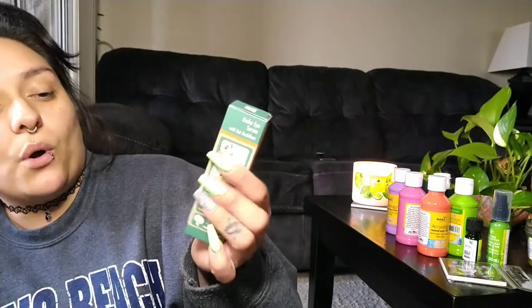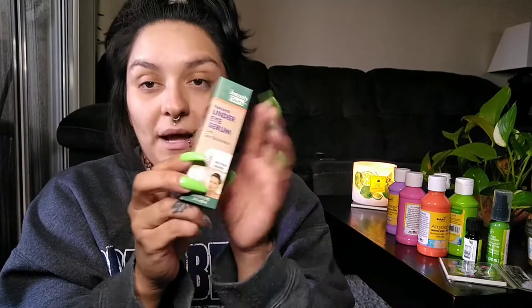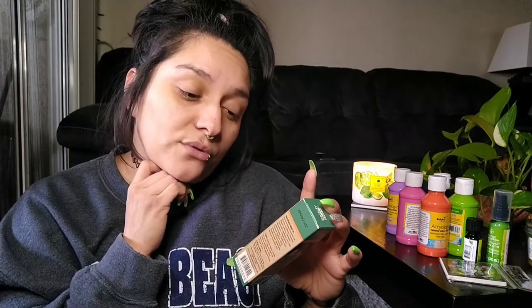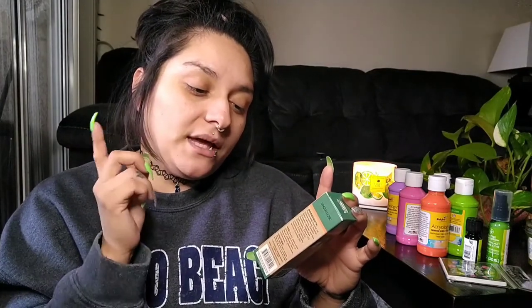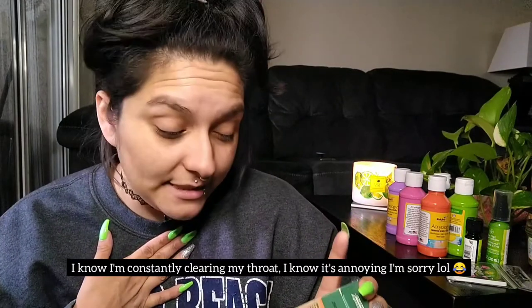All right, and then the last thing is the natural under eye serum with sea buckthorn with a roll-on applicator. Beauty Guru, I think they're a great brand, actually. I haven't used all of their products, but I do like their packaging, and I like that they're a dollar. So, yeah. It says the under eye serum with the sea buckthorn is traditionally known for rosehip, which is good for skin brightening, camellia, which is good for antioxidants, sea buckthorn, reviving, coffee, skin tightening, lemon, astringent, frankincense, astringent, coconut oil, moisturizing.